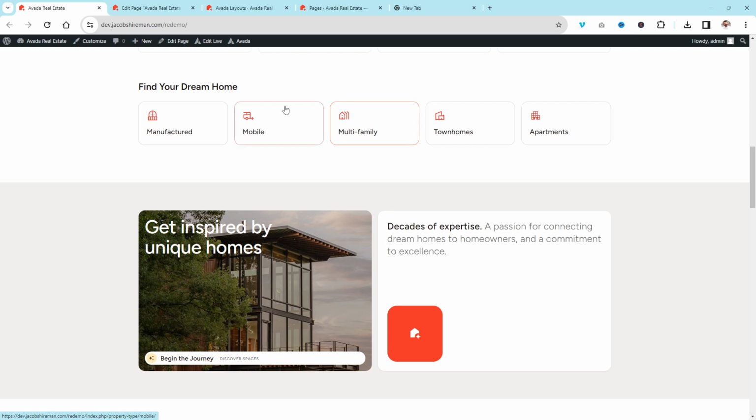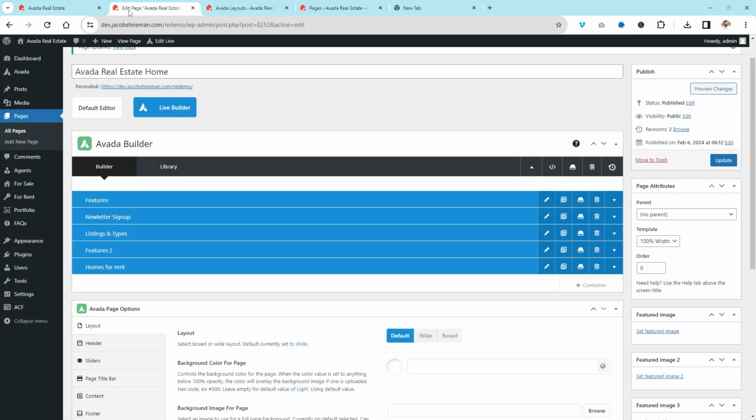So that's how you can look at a website and recreate it if you find an element that you like. So I know this was a very broad overview. There's probably so much more we can do. But I don't want to go over how to install WordPress and set it up. I want to get you familiar with these Avada things.